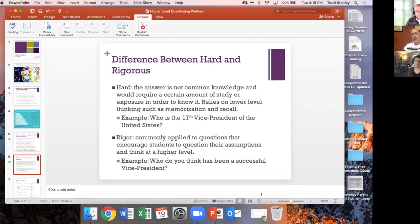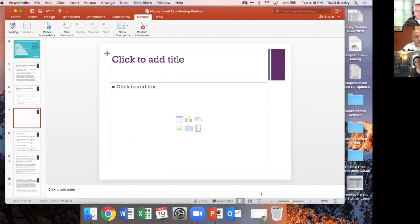The possibilities are endless, and they can think for hours on that, and they could have discussions on that, and write papers on that, and there are scholars that write stuff on that all the time. So you can see how being rigorous as opposed to hard just opens up so much more in your classroom. And so I'll give you some examples of what I mean by this.